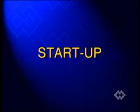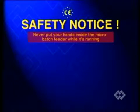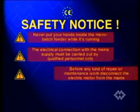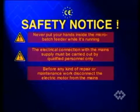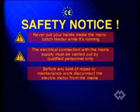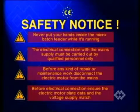Before starting the microbatch feeder, please remember the following notices. Never put your hands inside the microbatch feeder while it's running. The electrical connection with the main supply must be carried out by qualified personnel only. Before any kind of repair or maintenance work, disconnect the electric motor from the mains. Before electrical connection, ensure the electric motor plate data and the voltage supply match.